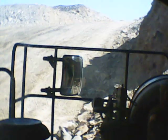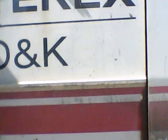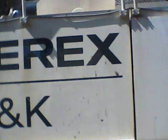Now, I'm in the second biggest piece of equipment on the site. The shovel, right there, that's the biggest piece. It's the biggest piece of equipment on the site. The truck I'm driving is the biggest truck on the site. There's the annoying radio that I have to listen to.